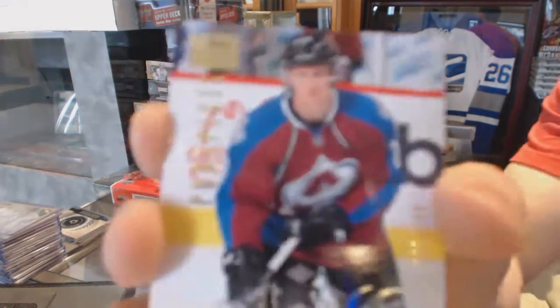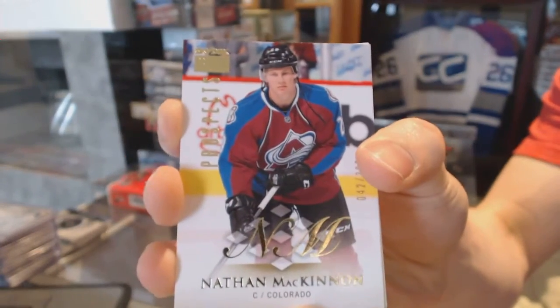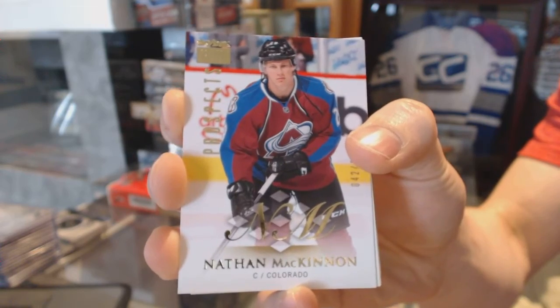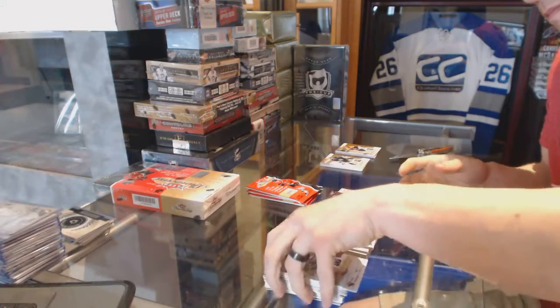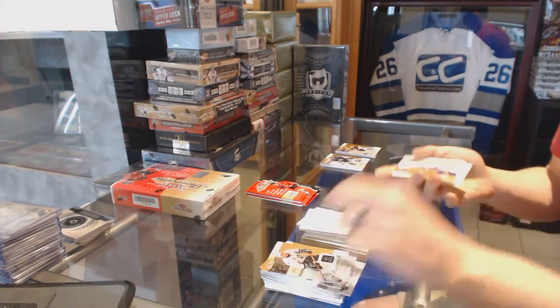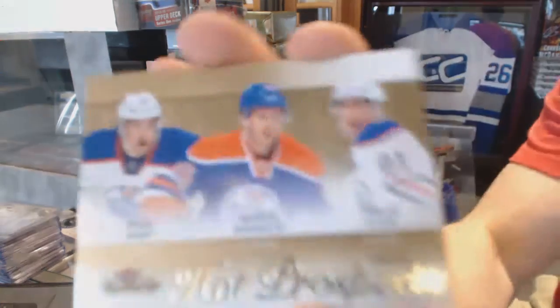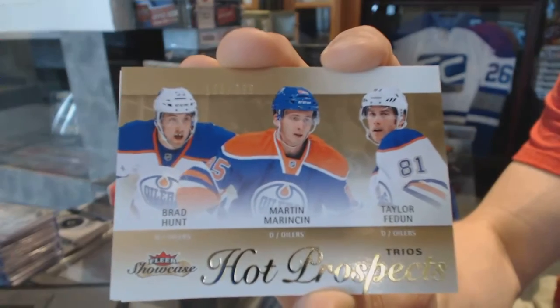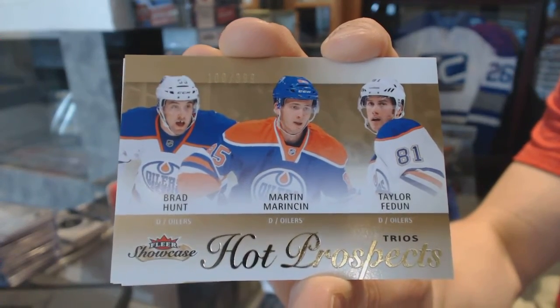Skybox Premium Rookie number to 299 for the Colorado Avalanche, Nathan MacKinnon. Getting another 299 for the Avs. Hot Prospects Triple Rookie number to 399 for the Edmonton Oilers, Brad Hunt, Martin Marincin, and Taylor Fedun.